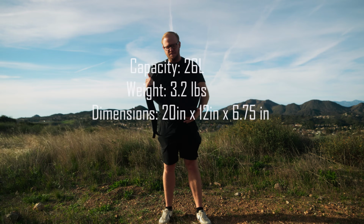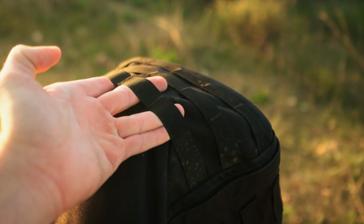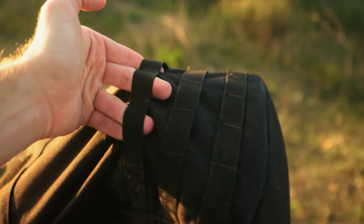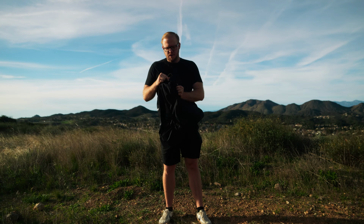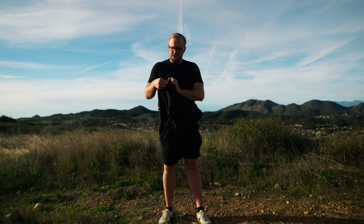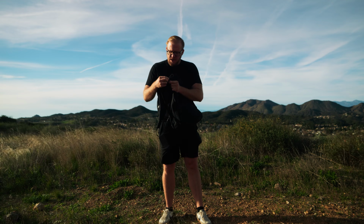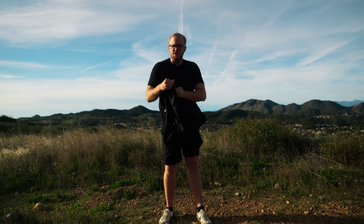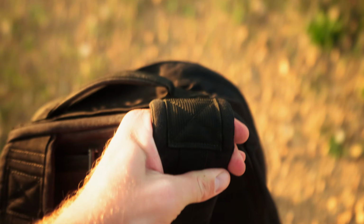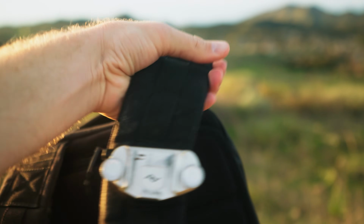What are the specs? It's 26 liters of storage space, and it's made out of 1000D Cordura nylon. It is a premium bomb-proof bag, and it has a very simplistic and minimalist design. The zippers are premium YKK zippers, and the ends are taped off so that you have a more quiet zipping experience when you are zipping the bag open and closed. All of the stitching is well done all over the bag. At no point does it feel like they skimped on the quality here.